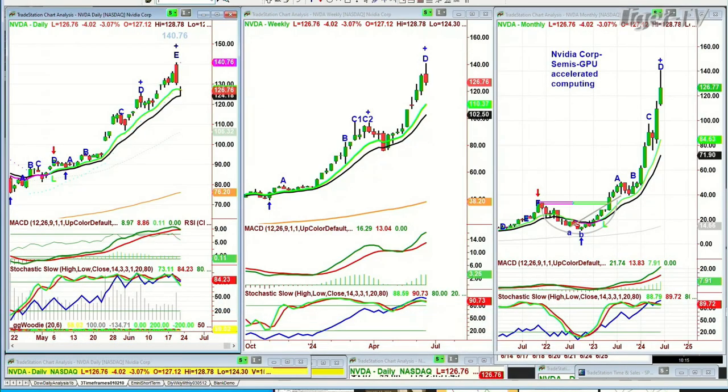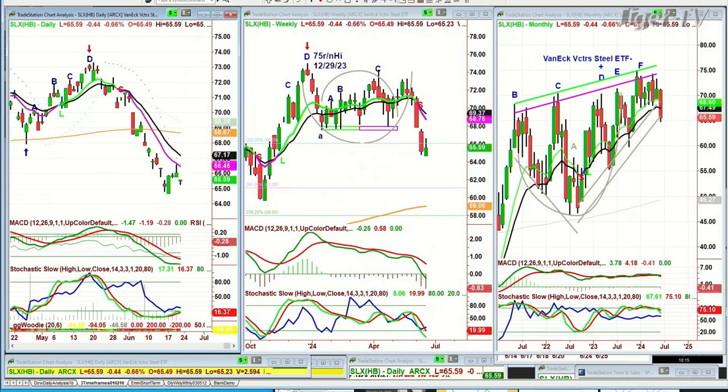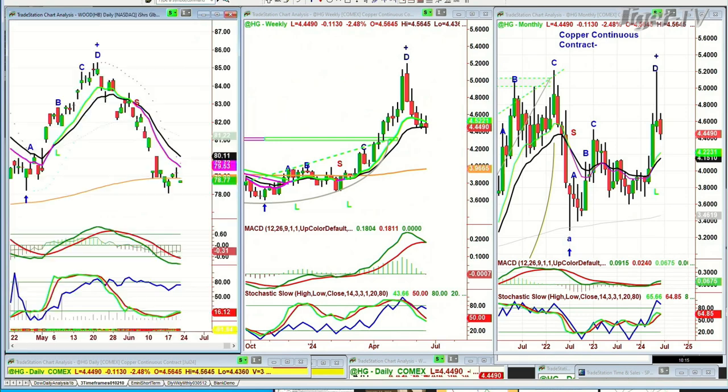Hi, folks. As I'm looking at this, the chances are that we are getting the hint of some kind of a consolidation, a rotational consolidation. But this time the Dow is leading. I just want to see what's happening with the SLX. A little bit of a bounce. That's the Van Eck Vector Steel ETF. Okay, let me see, am I forgetting anything? Let me just do this quickly. High-grade copper, sharp move down. Wood, this is the iShares Timber and Forestry ETF.